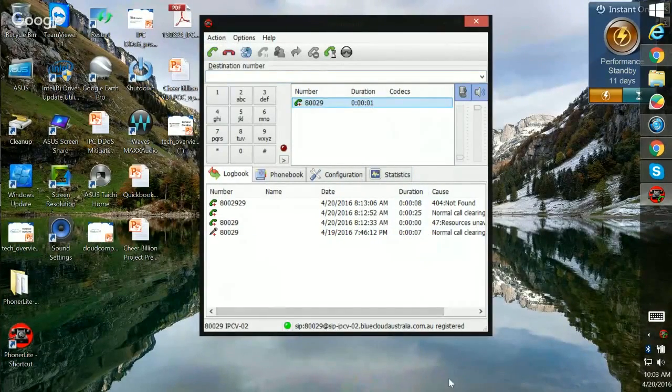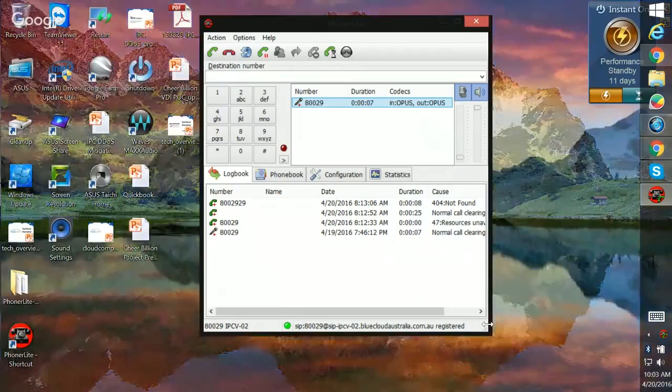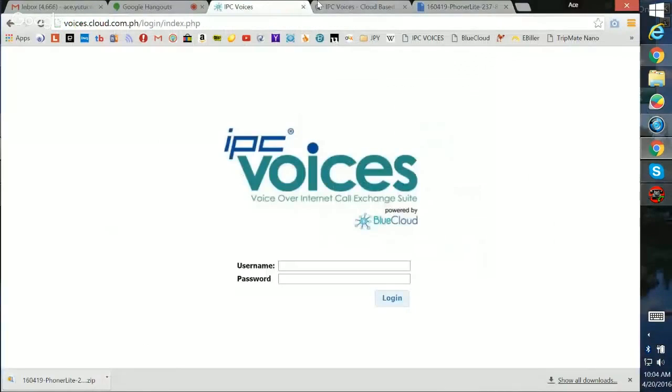So for all of our users who are listening and watching, what that means is that the dialer is connected to your VoIP. So now you are ready to make the call. Once you're done, you go back to your IPC Voices website, and all you need to do is type in your username and password.